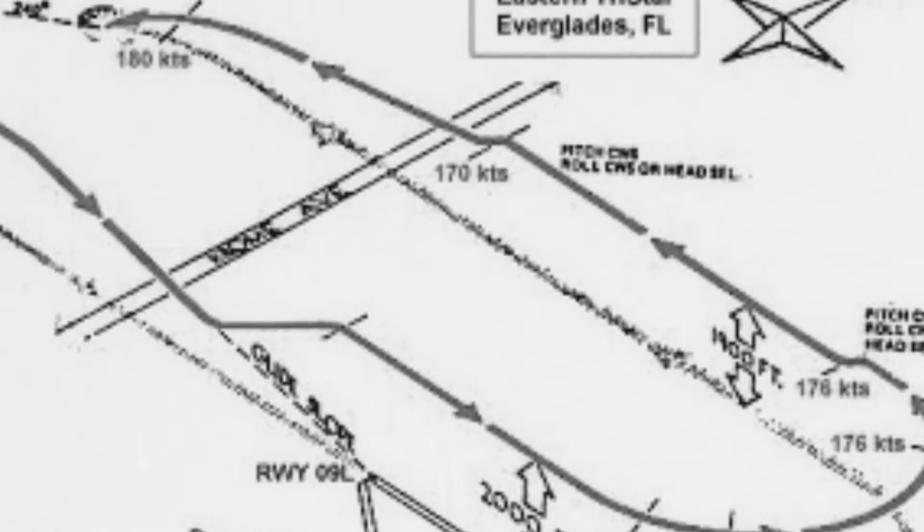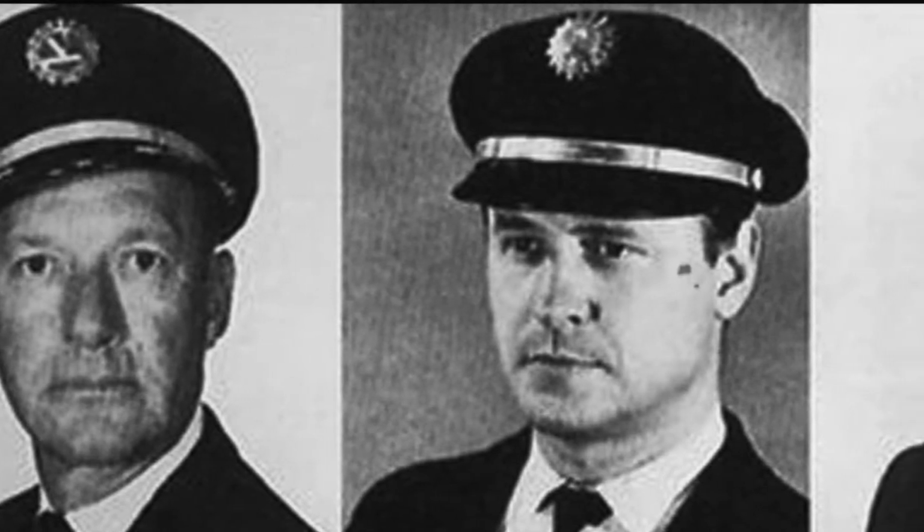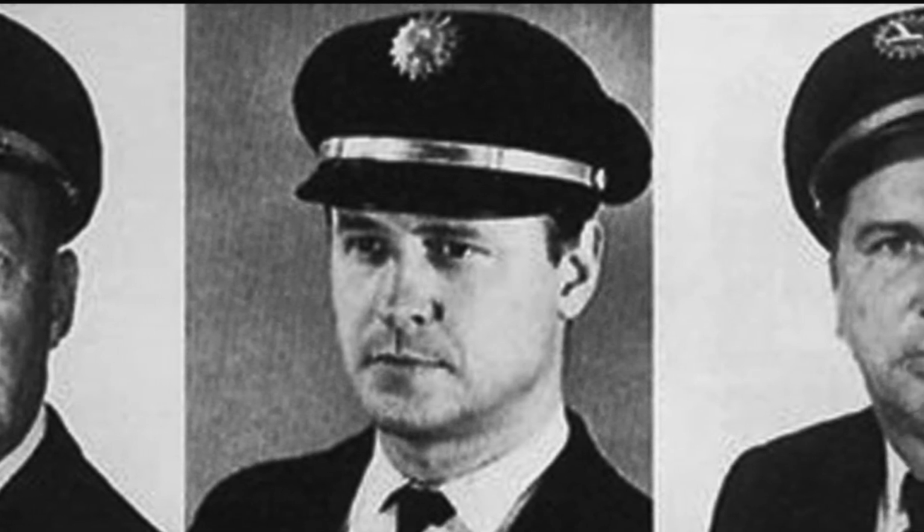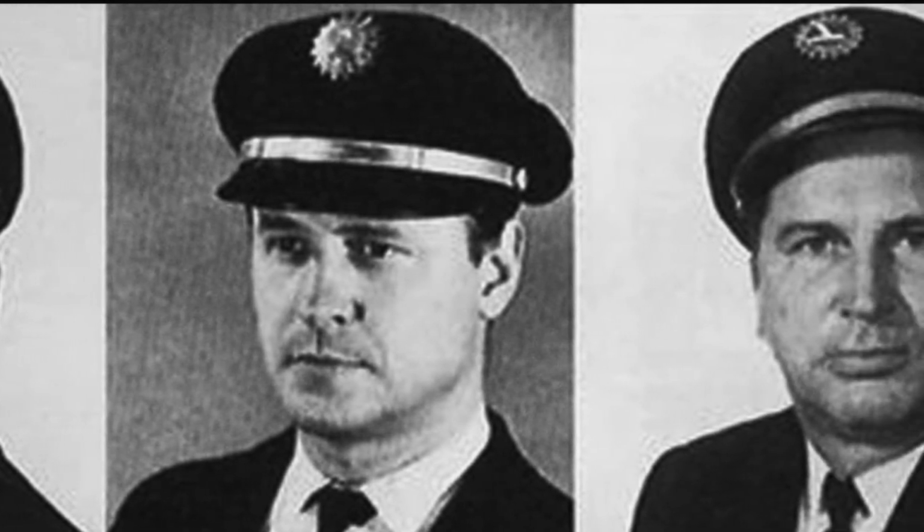Well, there was pilot error. This was a pilot error situation where they inadvertently put the autopilot on. The plane crashed into the Florida Everglades, and 101 people died, including the pilots, Bob Loft, who was the captain, the first officer Albert Stockstill, and the second officer Donald Repo. They all perished immediately in the crash.